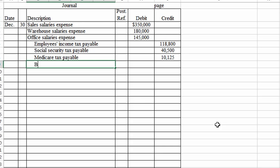We're going to credit bond deductions payable for what was withheld to purchase U.S. savings bonds, $14,850. Then we're going to credit group insurance payable for what was withheld to purchase group insurance for the employees. That's $12,150.